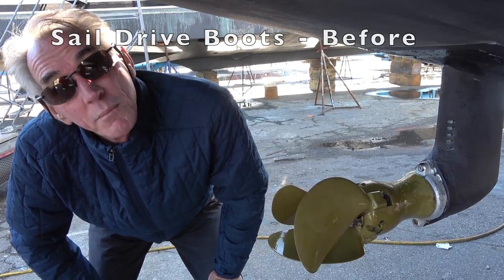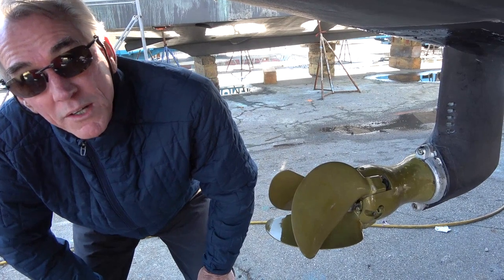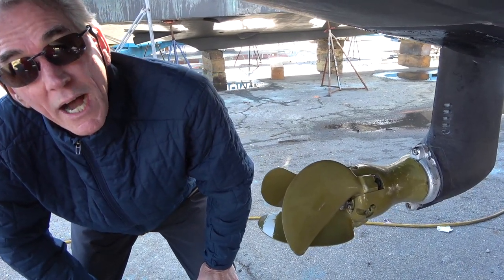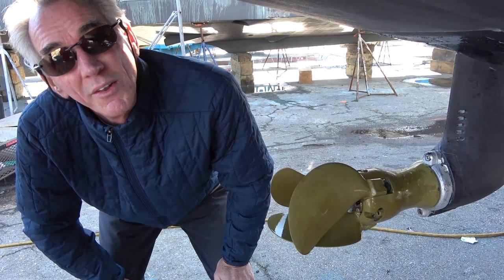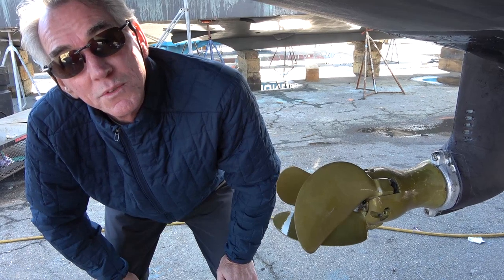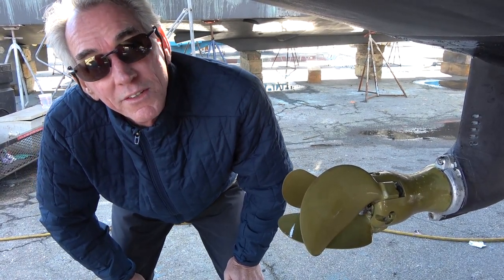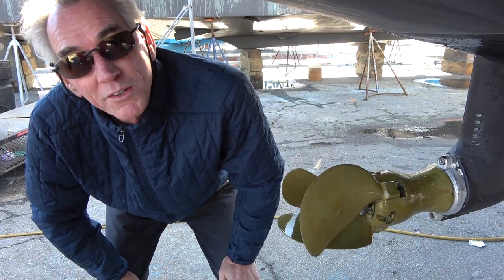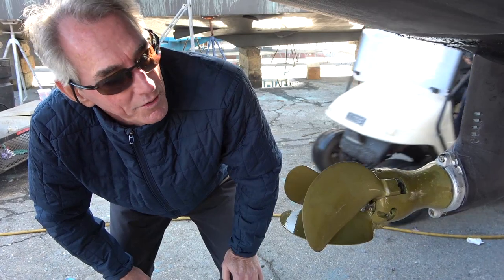So obviously we had the props all cleaned when we did the bottom job, and you remember all the barnacles, the hair that was on them. That's pretty common. But we also made the choice to put Propspeed coating on them, and that does two things. One, keeps them nice and smooth so that hopefully you can get more speed out of them, and it certainly retracts from the barnacles, the organisms, the grass, the hair that starts to grow on those props real fast.